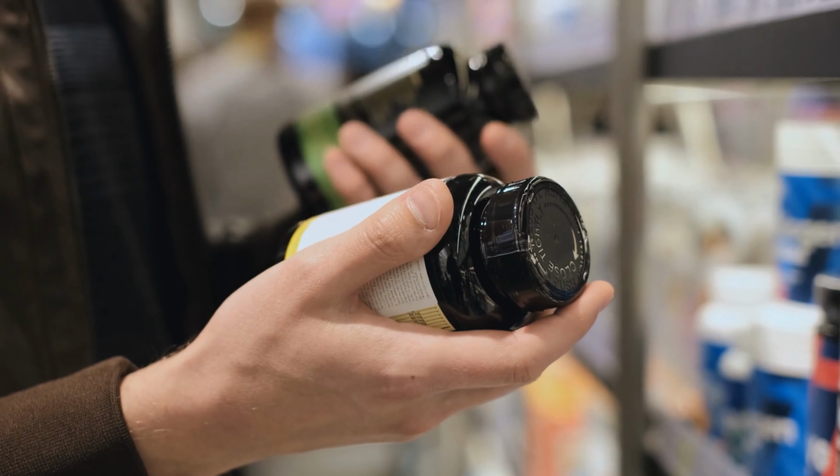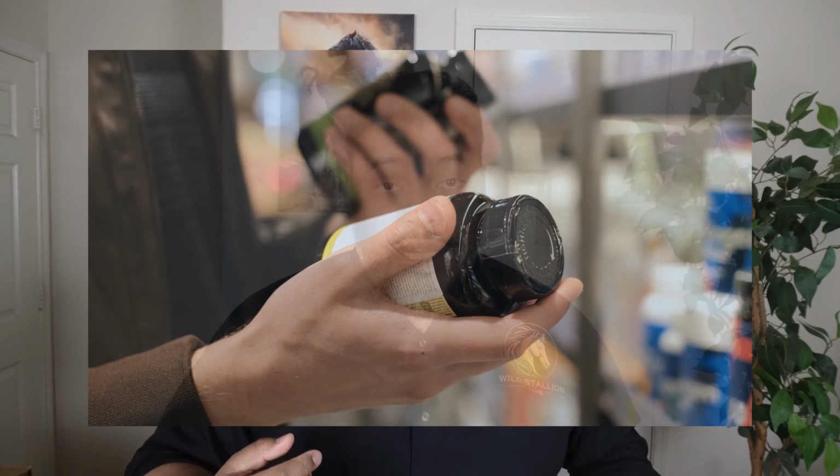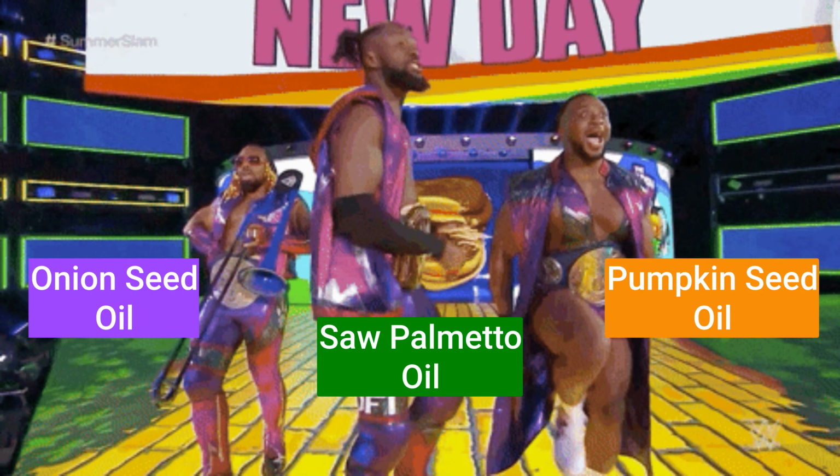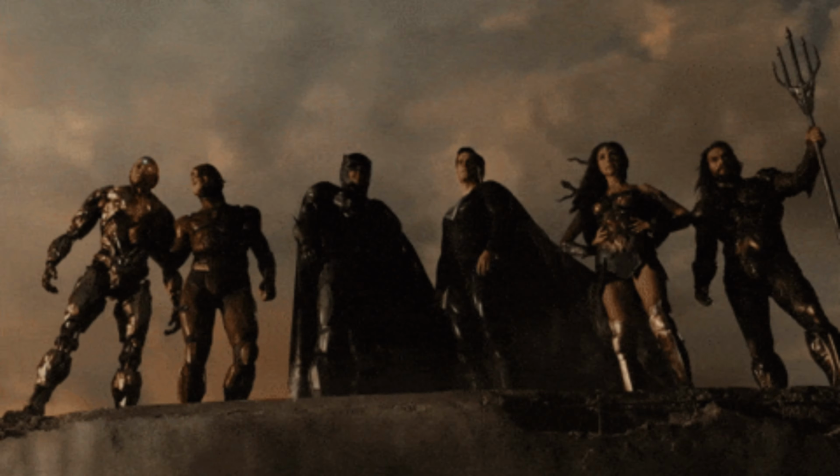But why choose between supplements and topicals when you can do both? The real power move is to combine oral supplements with a topical treatment. It's that 1-2 punch against hair loss. And if you really want to up your game, you can pair Saw Palmetto with other DHT blockers like onion seed oil and pumpkin seed oil. It's like assembling the Justice League of hair growth.